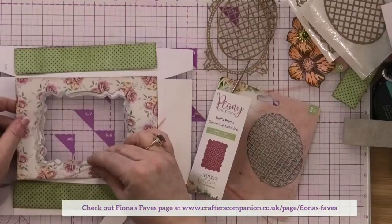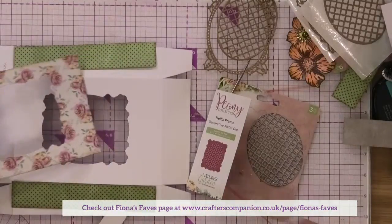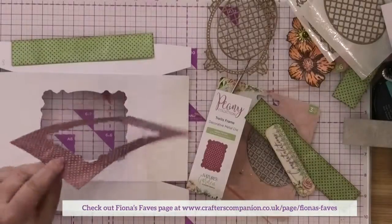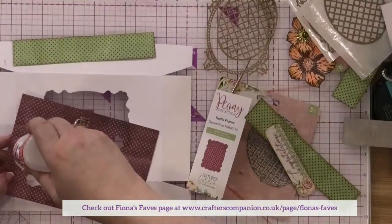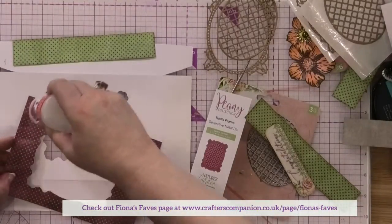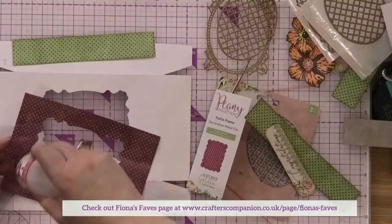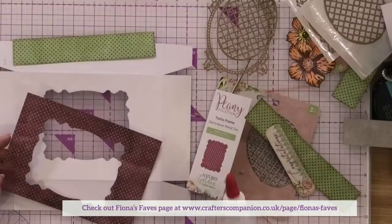Can you see? There we are, which has cut out the perfect aperture. So let's get this down first. Now I'm going to use wet glue just to pop this bit down, just so it gives me a wee bit of wiggle room, and it will also give some extra strength to the box lid.